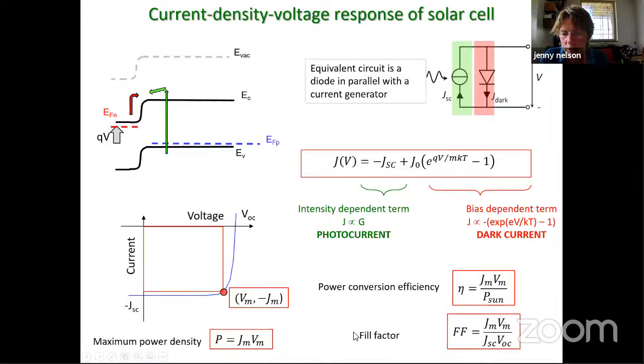Another quantity which is worth defining at this point is something called the fill factor. It's worth mentioning because fill factors in organic solar cells are generally rather poor compared to the very best, although they have been getting better. The fill factor is, if you like, a factor of convenience, but it's the ratio of J_M V_M over J_SC V_OC, and it's telling you in a qualitative sense how much like a square this current voltage curve is. So if you have a very bad fill factor, your blue curve might look like that. And if you have an excellent fill factor, it might look like the picture here.